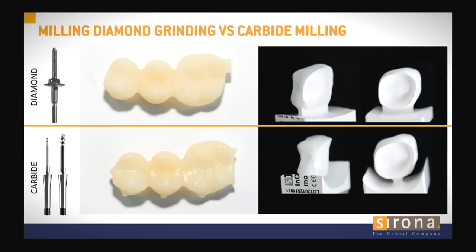And you can see very clearly from the examples shown here that with the acrylics, you get a much shinier and more polished surface right out of the milling chamber and more detailed occlusal anatomy. Similarly with the zirconia, you see much finer margins, so you can taper down those margins in the traditional style, and you also get additional and refined occlusal anatomy with those shaping tools.